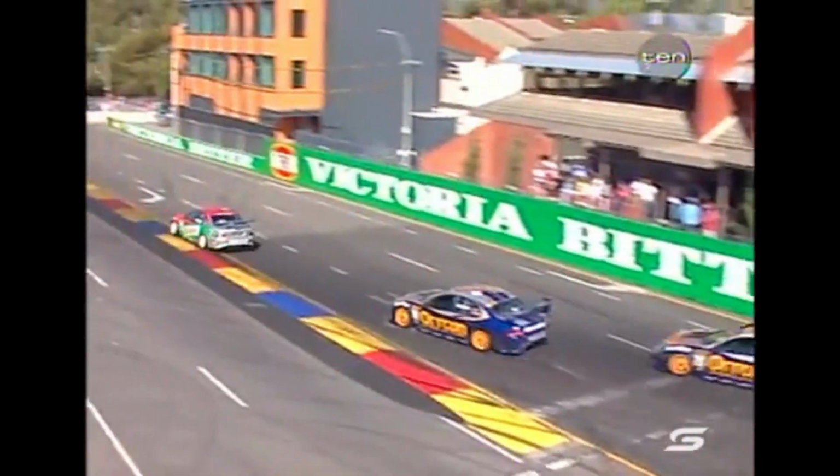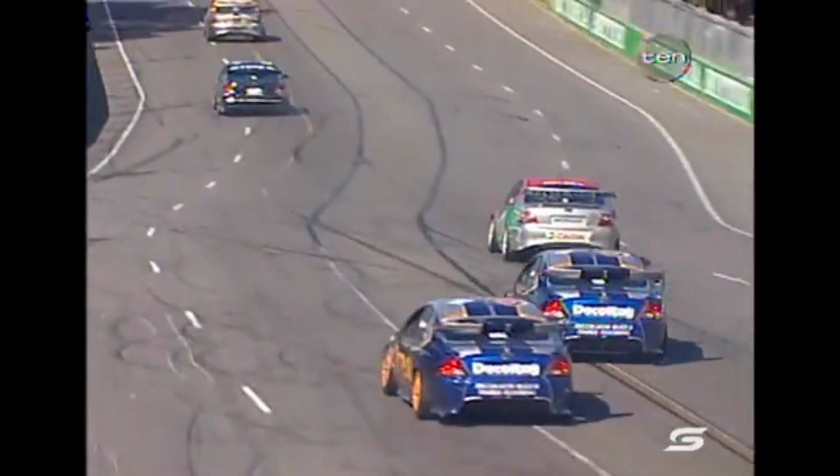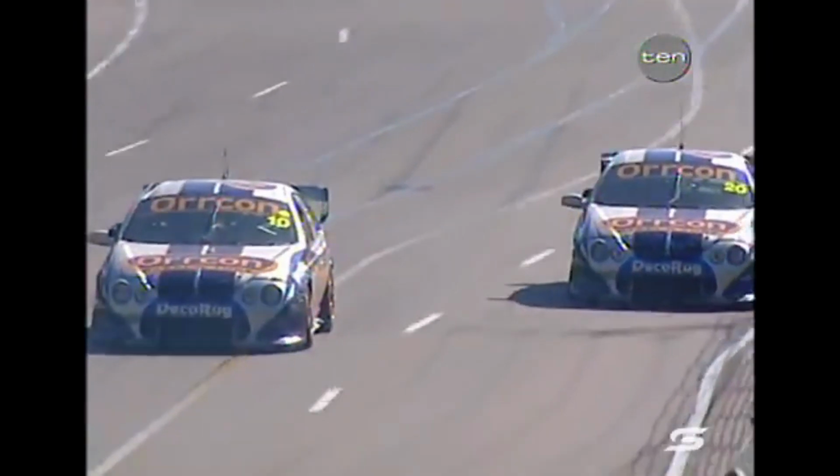Paul Dumbrell goes wide and hits the wall. Does he? No, just missed it by fractions. He was really copying a serve from Lowndes behind him as Lowndes continues his charge up the ladder. So that means that Dumbrell goes back to 9. Lowndes goes up to position.